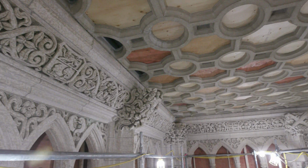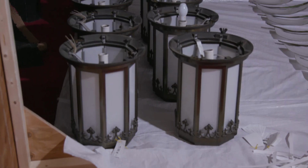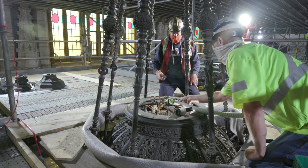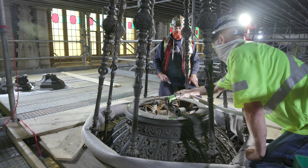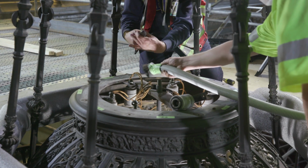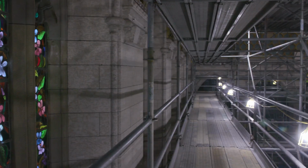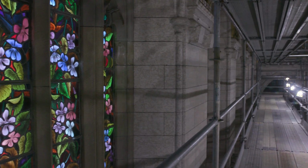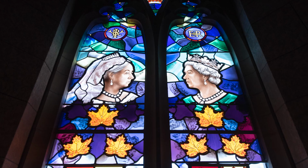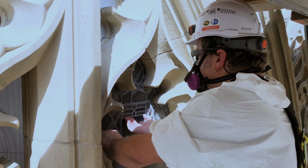Ley lights and heritage lighting have been removed in the Senate foyer and the House of Commons foyer, as well as in the Memorial Chamber. Inside the Senate, two massive cast bronze chandeliers, weighing more than 3,400 pounds each, were carefully dismantled before being lowered to the chamber floor. A number of stained glass windows have also been carefully removed, including the Senate's Diamond Jubilee window, as were all the Memorial Chamber stained glass windows.